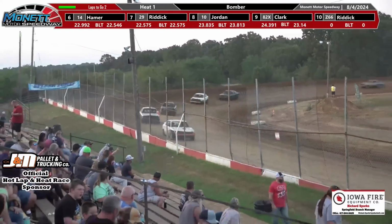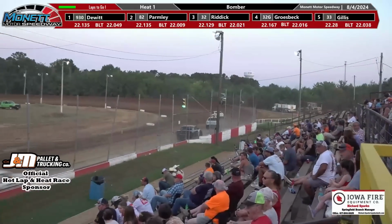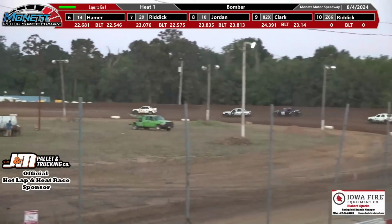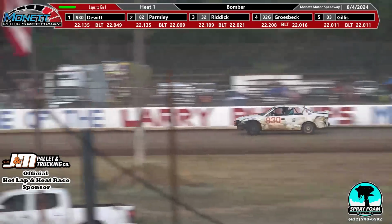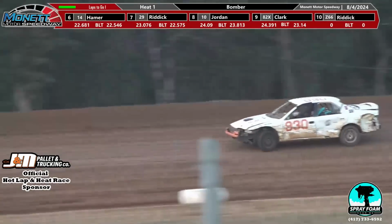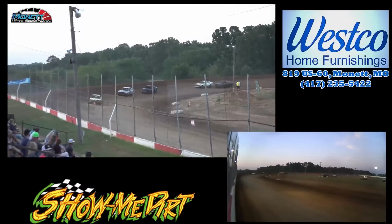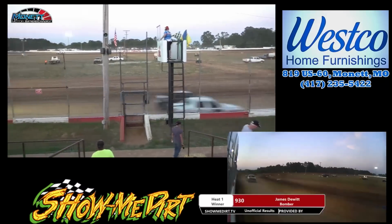White flag coming out for the 930 machine of James DeWitt. 6/10 of a second lead still over the number 82 of Jesse Parmalee. 66 of Zachary Riddick. Gonna try to advance one more machine ahead. So is Michael Gillis. Michael Gillis looking to the inside of the 32 machine of Grosbeck. Not gonna be able to complete it. It's gonna be 9:30 of James DeWitt taking the win.